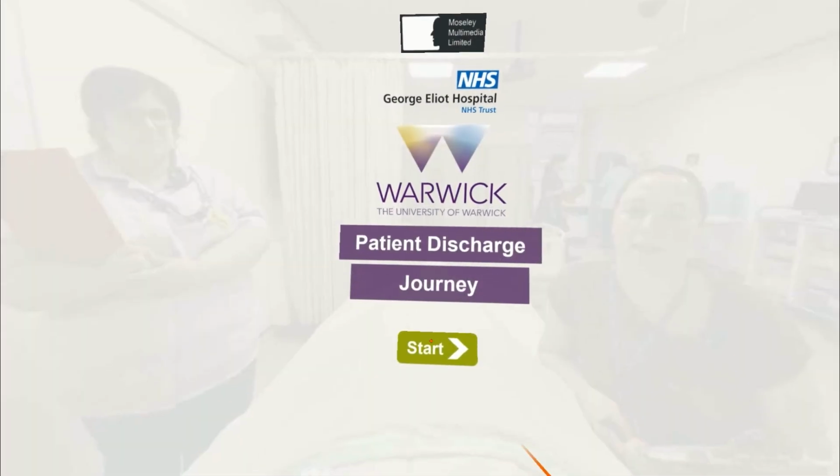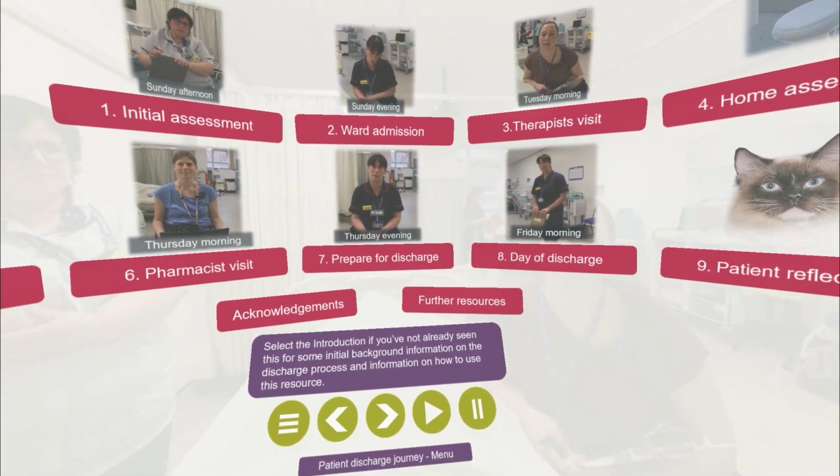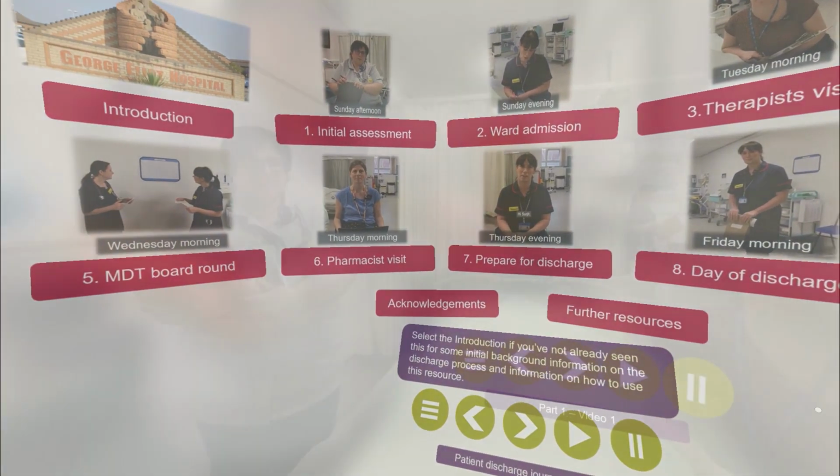Warwick Medical School with George Eliot Hospital have worked with Moseley Multimedia Limited to create a new immersive interactive training app on the patient discharge journey.